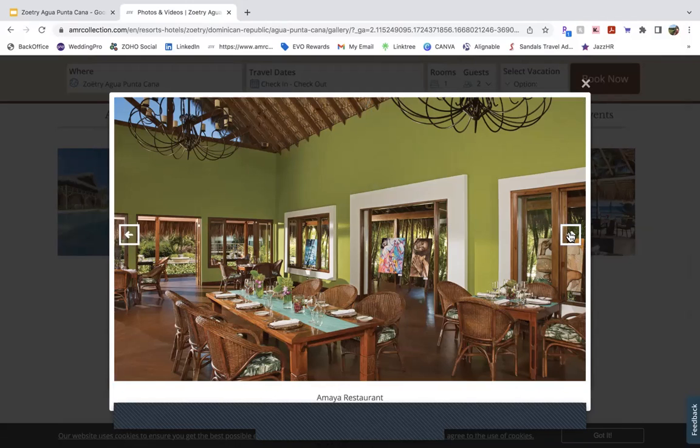Let's see. This is the Amaya restaurant. When we were there, it was closed, getting fixed from the hurricane. So I can't really tell much about it, but I'm sure it's a great experience. And I know that they're supposed to have a steakhouse menu.